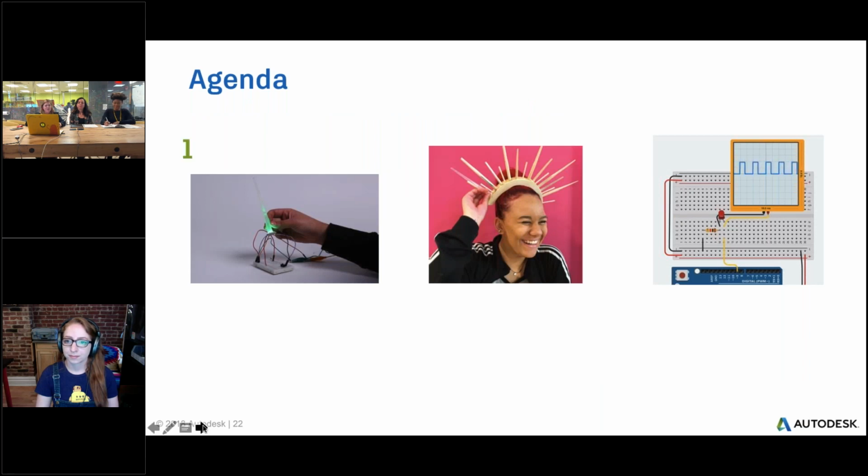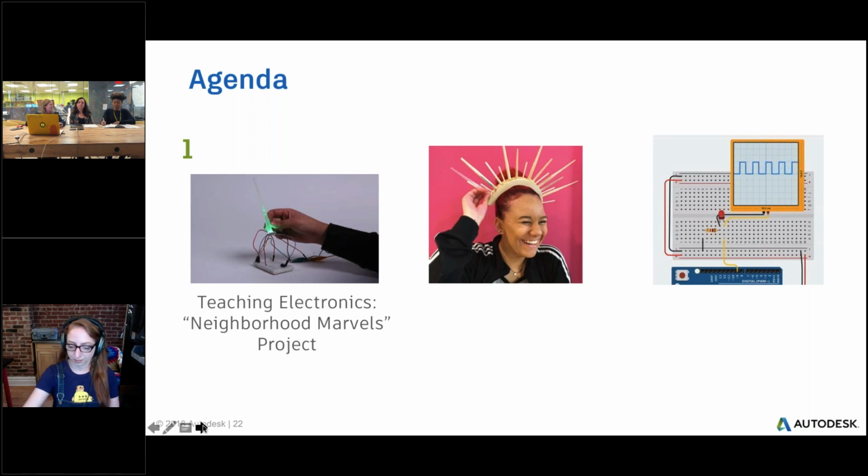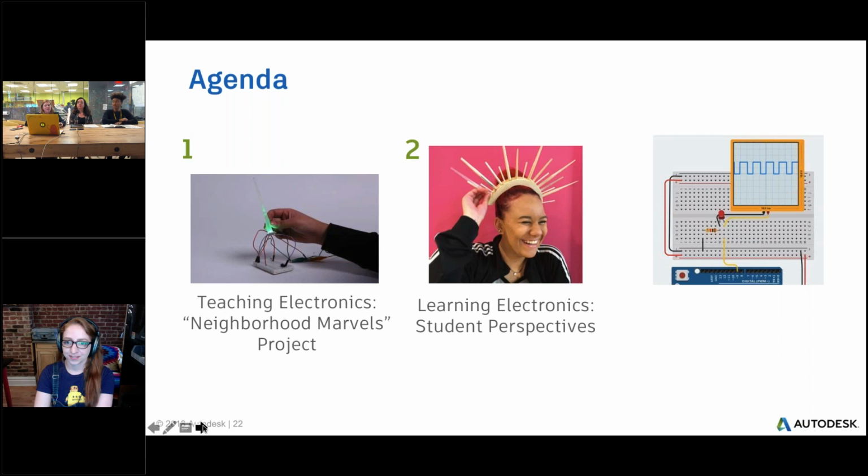So our agenda, to begin, we are going to talk about teaching electronics. Rosa and Netia are going to talk about their very exciting Neighborhood Marvels project that doesn't only integrate electronics, it integrates social studies, social justice, all sorts. It's like a beautiful stew of making that we are going to be presenting to you today, and I'm super excited about it. So beginning with thinking about teaching, and then we're also going to talk about learning electronics.